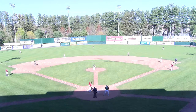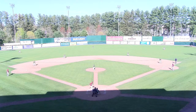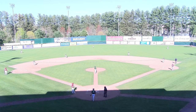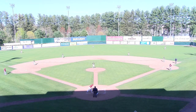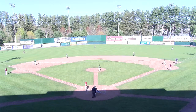And a little wild right there, high and outside for ball one. Ooh, and that's just a little bit outside, inside, behind the batter, all but down the middle. And a foul ball, right side, out of play.